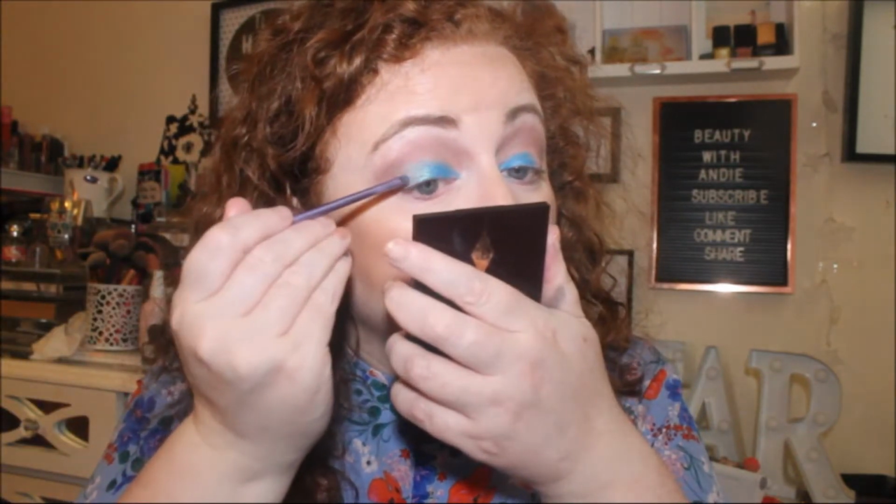I literally want to use as many of these eyeshadows as possible, just so I can give a good review for you at the end of the week. I say at the end of the week, we're at the end of the week now, it's Friday. So it's going to be Saturday when I do swatches and tell you my overall thoughts. That looks nice. It's like an ombre blue look. It looks really pretty. I'm going to spray it.